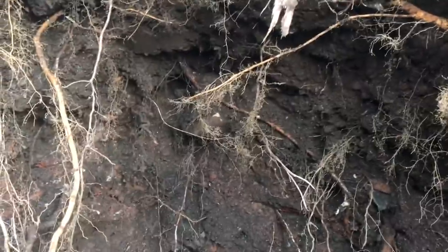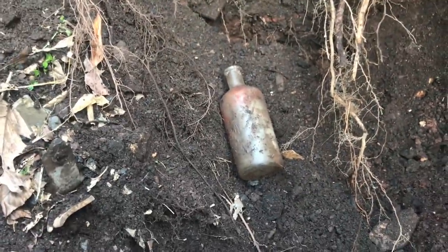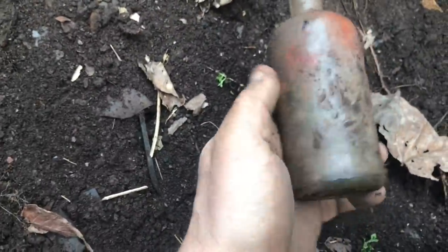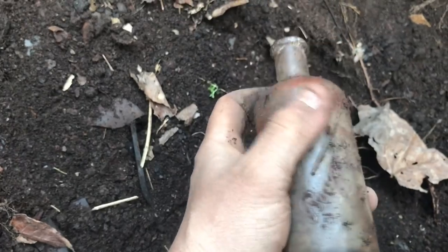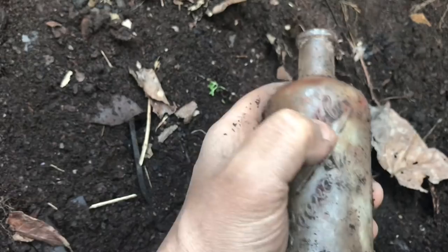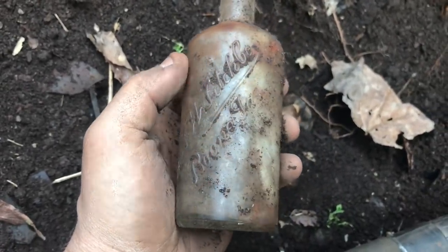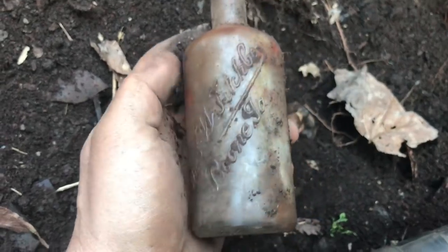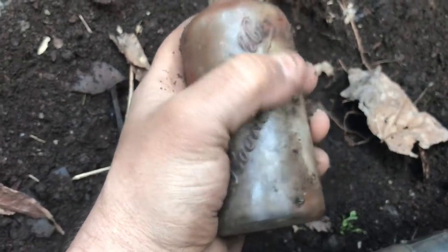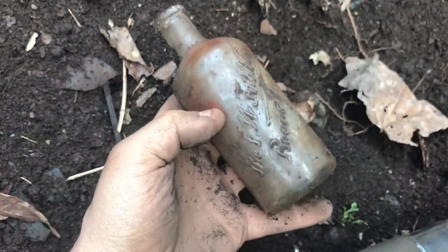Guys, I was just cleaning out this section over to my right before we leave, and I just popped out this bottle, and I noticed it has embossing on it. Check this out. It says the FW Fitch, the FW Fitch Company, out of Boone, Georgia. What in the world?